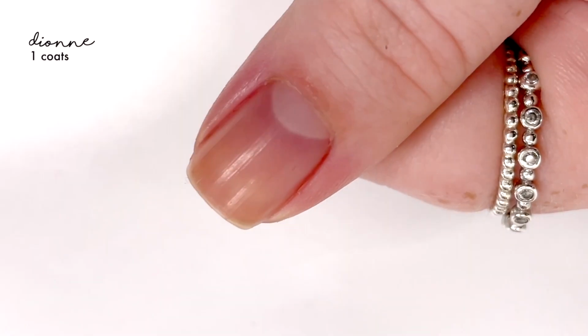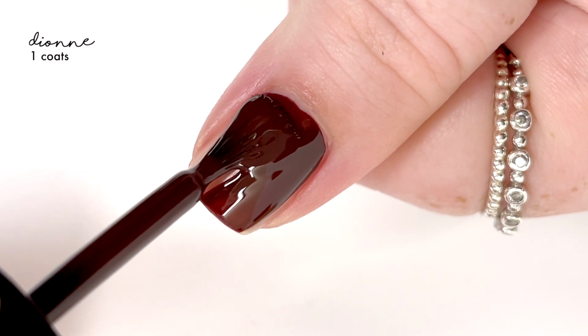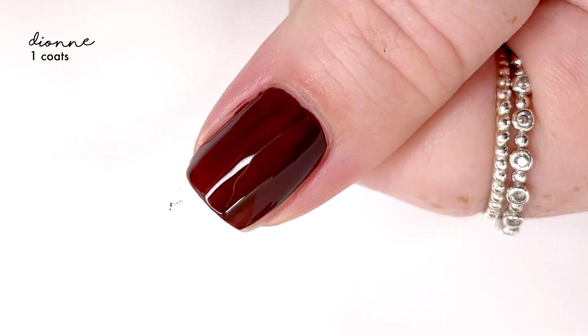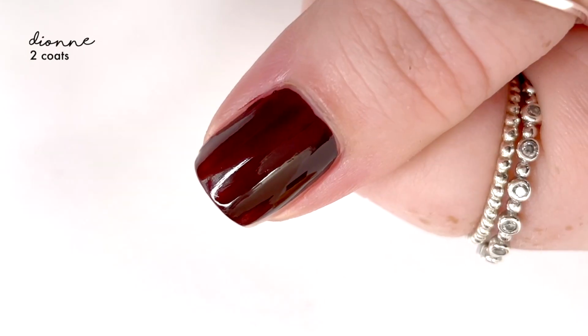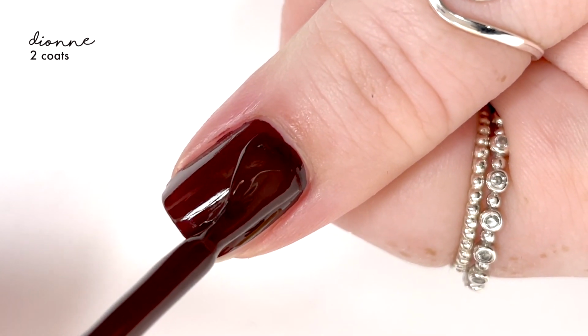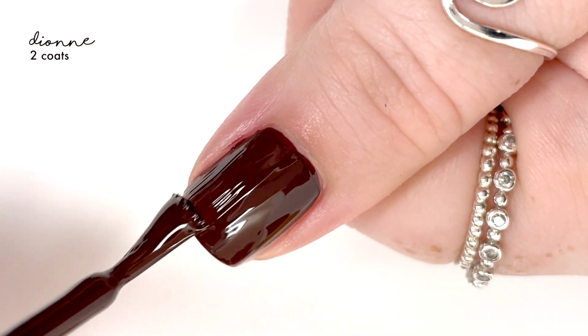Then the next shade is Dion, and this one is definitely your deep dark chocolate brown shade. It covered really nicely in 2 coats. All of these actually covered really nicely in 2 coats and had good formulas. They were easy to work with, and of course when you switch out the brush, they're going to be even easier to work with. But I'm going to show you a look at all of them.